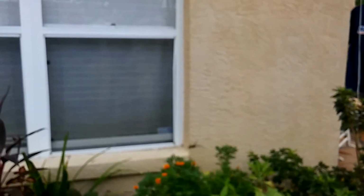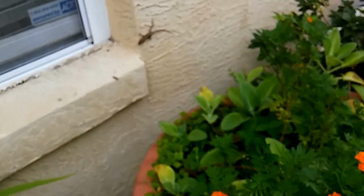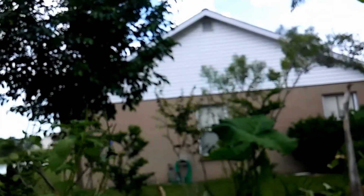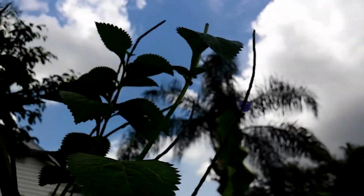And let's see, I'm gonna show you this lizard. Hey, lizard. It's kind of red. That's about it. Got a bumblebee. There you go. That's cool. Yeah, he flew off.